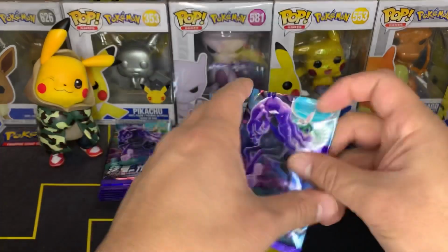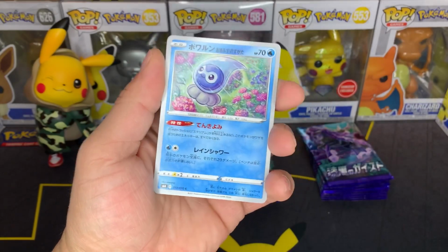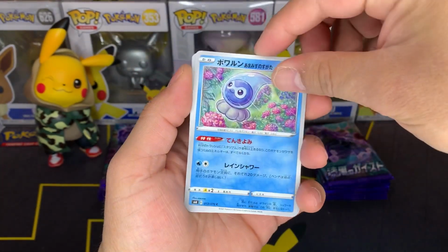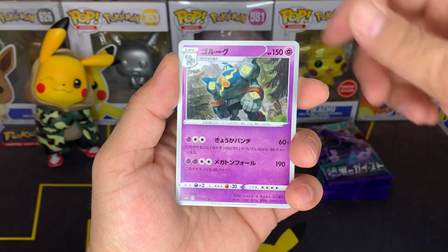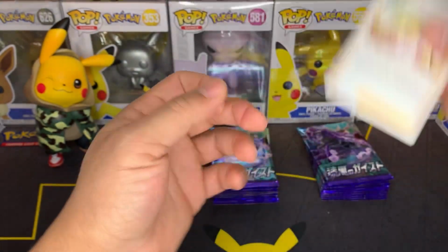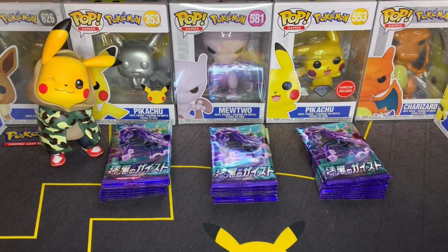Okay, let's see if Pika Mama can get that first hit. Probably. She's lucky, usually. We got, this is Cats Born Rainy. Got a Mareep again watching the stars. Clobbopus, little claymation. We have a Golurk walking through the forest. We have a Caitlin. And that's it. That's our 5 cards. No hit yet.